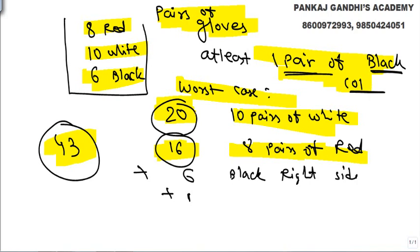Look, we are not talking of luck. We need a guaranteed thing. Worst case, we need black. So except black, everything else comes out first. All white, 10 pairs, that is 20 gloves. All 8 pairs of red, that is 16. Except black, everything. Now next we get all black, but only of one side. The next one will make sure that we have the other side, so 43.